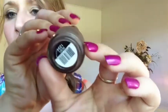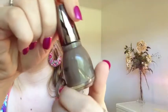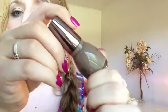So those are my two greens, and then the last one I got is a dark brown, kind of a taupe color. This is called Rebel, and it's just a dark brown, kind of mauve-y taupe color. It's really pretty. So yeah, those 6 I bought together, so let me include those swatches.